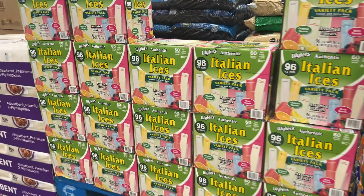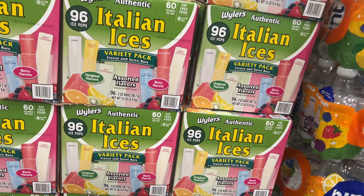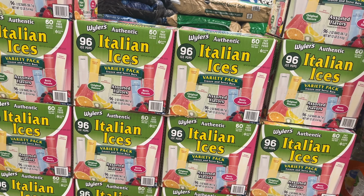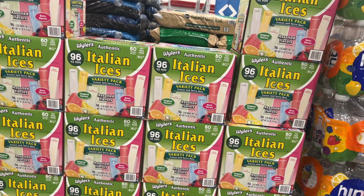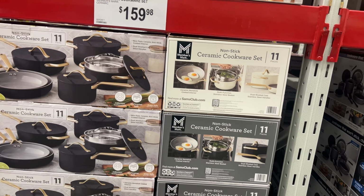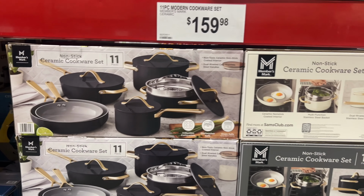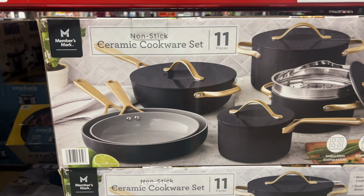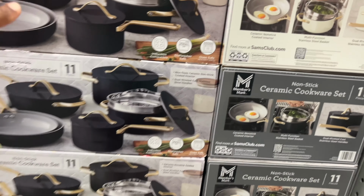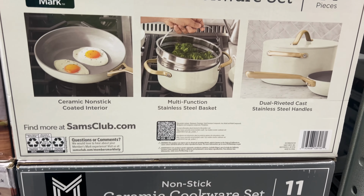If you ever want some authentic Italian ice, freeze and serve bars, these are $11.50, and these are the best for the summer. Oh, this is a $160 11-piece modern cookware set. Look, it's ceramic, nonstick. Oh, these are cute. And then they have this color. This is nice.